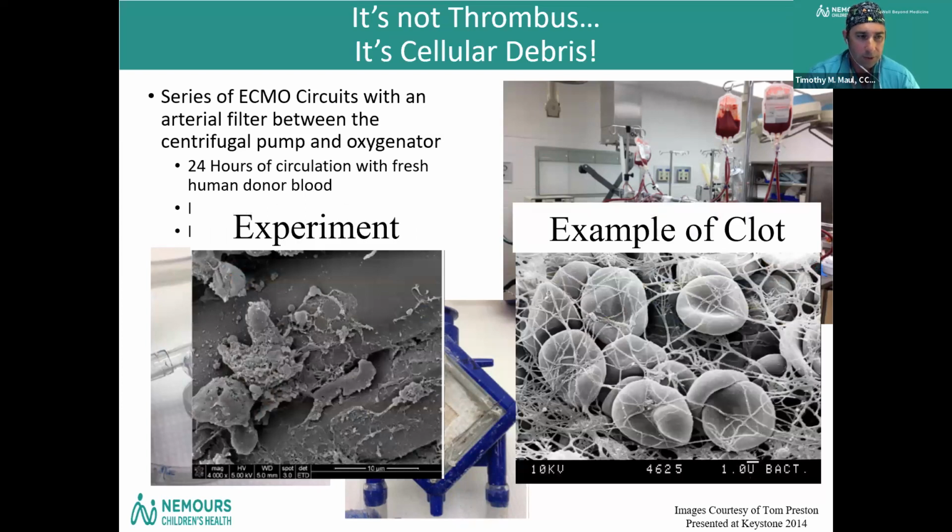And they even took it a step further and looked at scanning electron microscopy of the clots, or what they thought was clot. And you see on the left, this is what they saw, which is this smeared cellular debris, which if you contrast it on the right with an example of what a clot would look like under scanning electron micrograph, you can see that they're not anywhere near close. So it's basically cellular debris. And so that leads us to the conclusion that the pumps must be somehow damaging the cells.